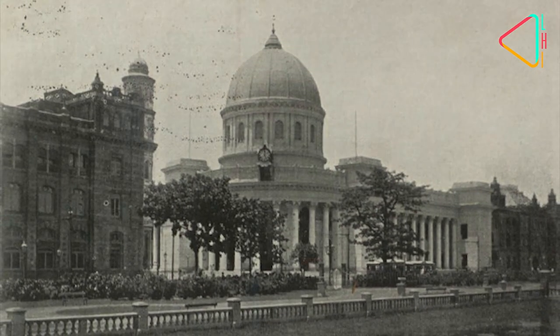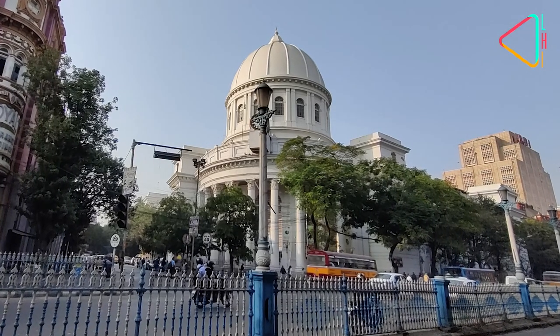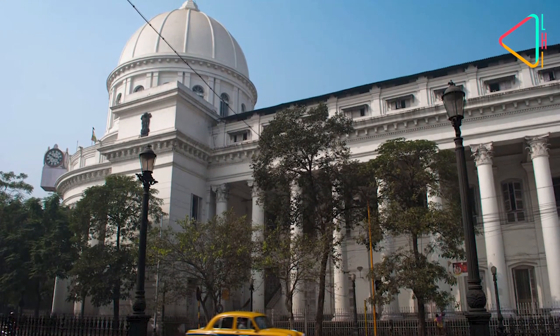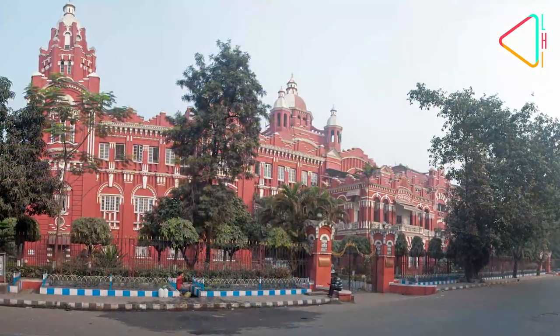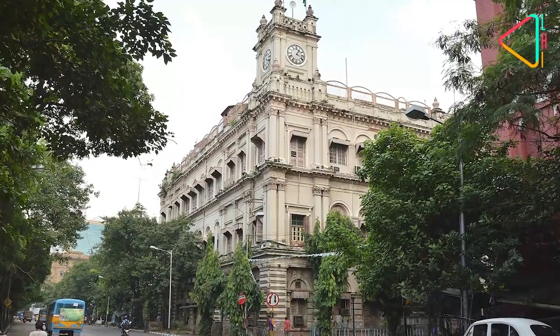On the western side stands the General Post Office. It was built in classical style with an imposing high-domed roof and tall Corinthian columns. Next to it lie the Royal Insurance Building, the headquarters of the Eastern Railway, and the head office of the Kolkata Port Trust.